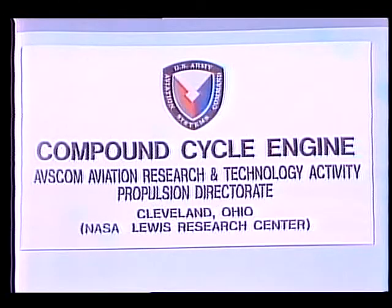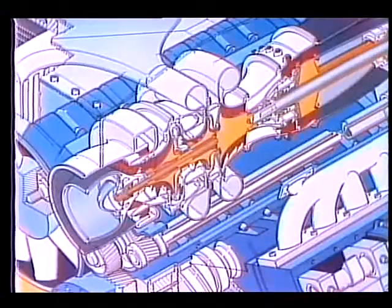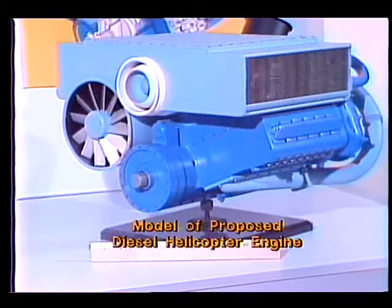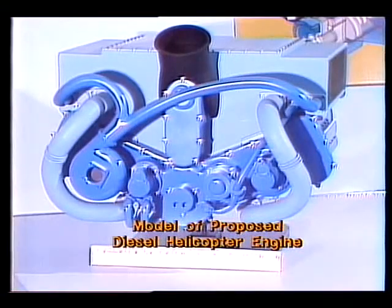The Army really took the expertise that NASA had developed during the time that it was looking at the aircraft diesel engine and is now using this expertise in its own program. The engine, being developed by the Army for helicopters, is expected to be operating by the mid-1990s. And work is being done to develop materials and lubricants able to withstand the high temperatures, high speed, and high pressure of an aircraft diesel engine.